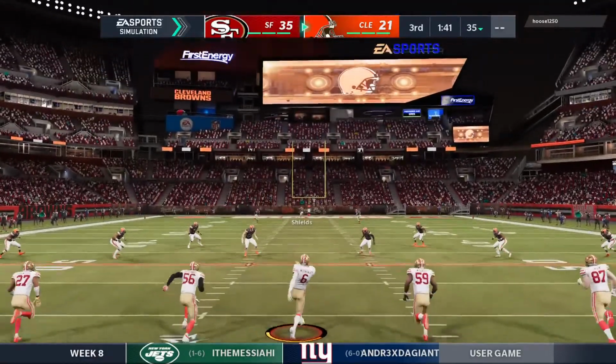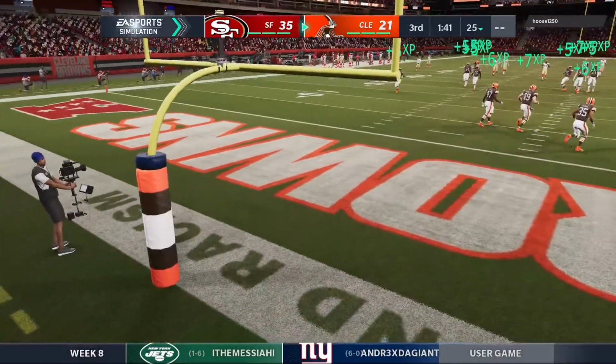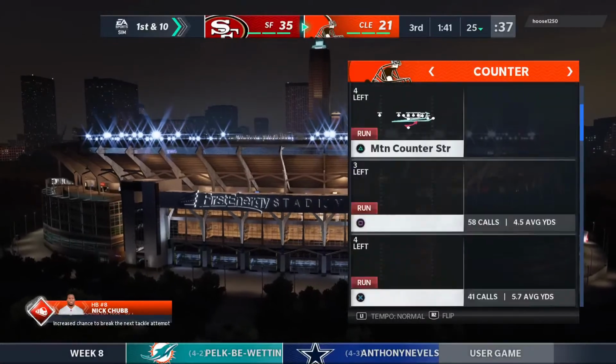Here is Wisnowski to boot it away following the touchdown. And that'll carry over the back line of the end zone for a touchback. Their own 25-yard line.